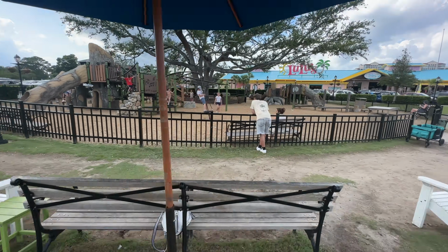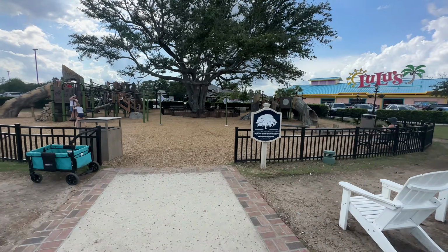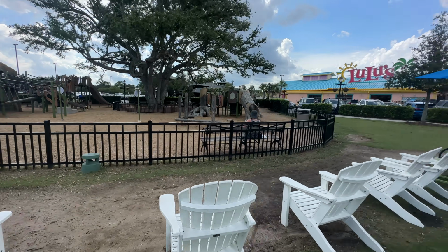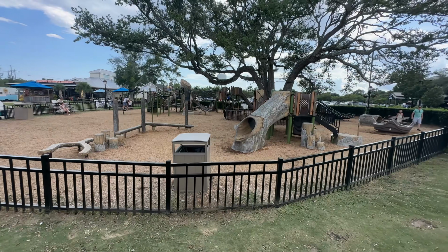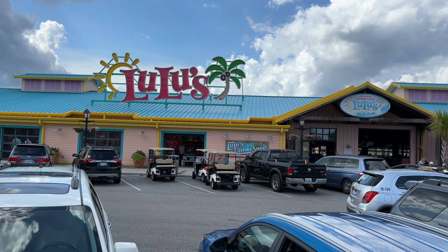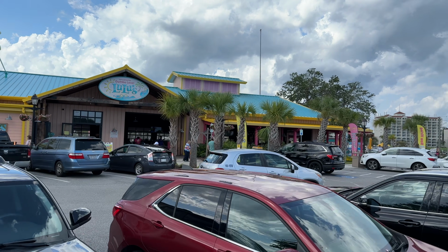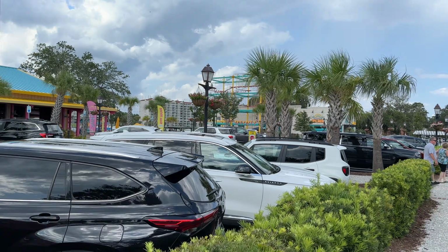You also have the children's playground area over here with lots of seats to sit and let the little ones burn some energy. It's a pretty good sized playground with lots to do. Right next to that is another great family option for kids, Lulu's restaurant. This has a 4.1 out of 5 stars.